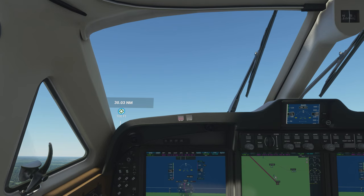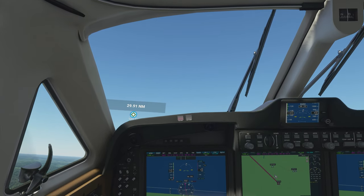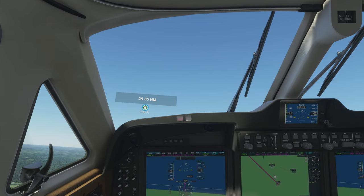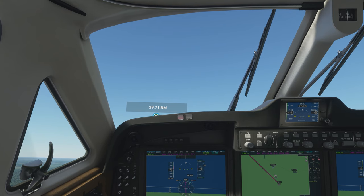Orlando approach, KH387 is type Beechcraft King Air, 1 mile north of Foxtrot Delta 74. Request flight following. KH387, Orlando approach.